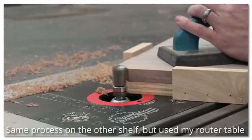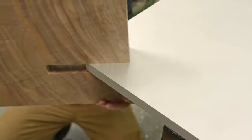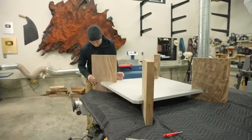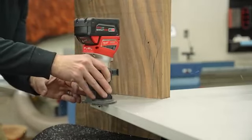I replicated that same style jig for the smaller table base. However, those legs were a little bit thinner, so my jig, of course, needed to be a little bit smaller. Came back to the large table base, did a quick test fit just to make sure everything fit. Everything did fit and looked good, so I was ready to start rounding over the edges on this aluminum.